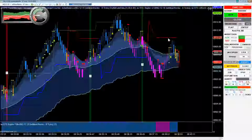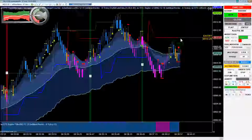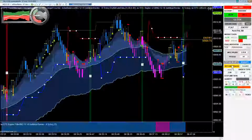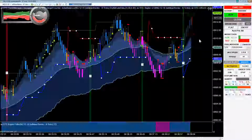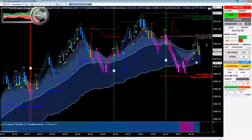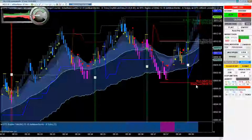Yes, we're against the ATR, so if I were using the ATR to filter my trades, I would probably wait for a second push opportunity, which it looks like we got right there, and I was a little bit slow on it. But you can see, had we waited for the second push opportunity, the market rallied up nicely.